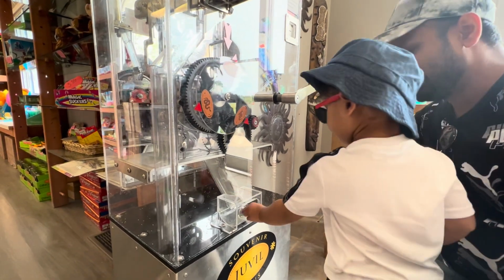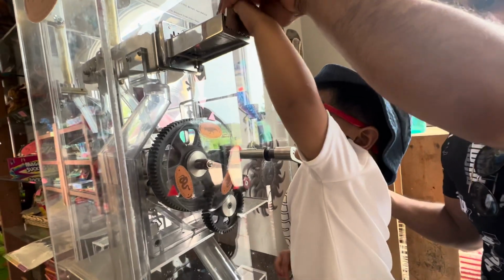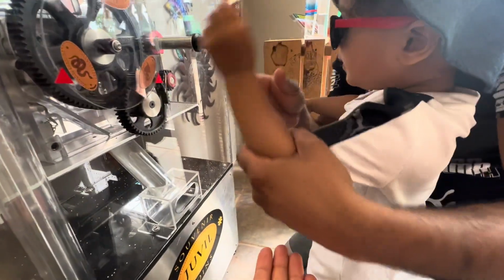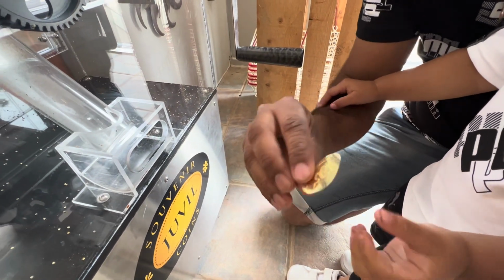Take it. Can I see it? Can I show it to mama? Look, it's already here. Mama, here. Look, this reptile is here. Look, you show it to mama. Ooh. Wow, that's cool.